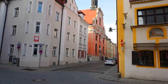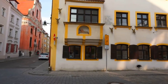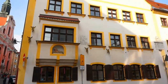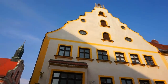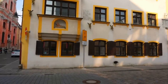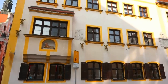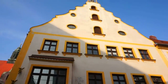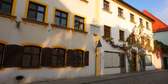And that's the Asam Church, the front of the church that you see there in the distance. And here's a very important building in German history. This is the Tilly House, T-I-L-L-Y House. This is where General Tilly died, a field marshal from the 30 Years' War. He was wounded in 1652 and he died from his wounds in this house. There's a plaque here on the side of the building, right there, that commemorates his death.